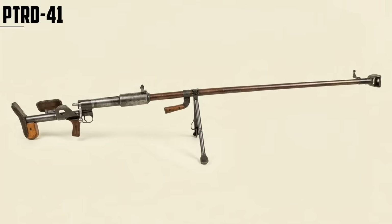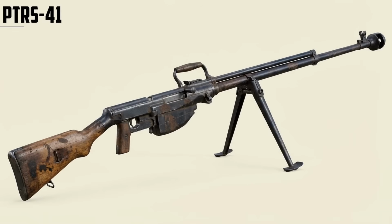PTRD-41, a massive, single-shot anti-tank rifle. The PTRD-41 was simple, cheap, and could punch through the side armor of early tanks with a single, well-aimed round. Now this is the PTRS-41, a semi-automatic anti-tank rifle that held 5 rounds. The PTRS-41 offered much more firepower than the single-shot version, but was harder to keep clean.